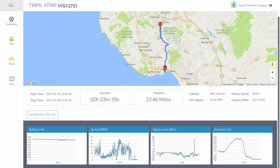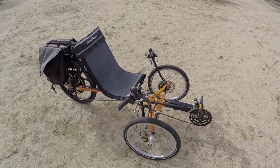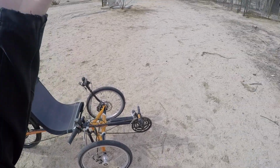Yeah, I like the visibility. I also like that it has the elevation gain and loss. Cool. And all the mapping it does, I think, is pretty cool. Just a fun thing to have in addition to some security. So you might be wondering, Court, why aren't you screwing it onto the bike and using it and showing it?